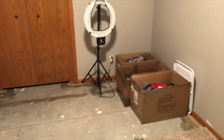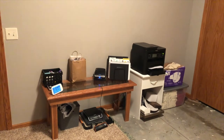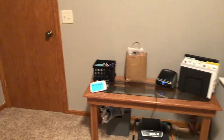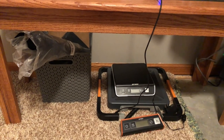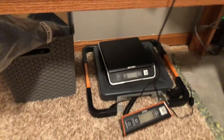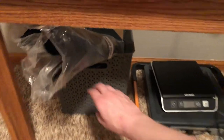So over here is my little shipping station. Very humble beginnings, you guys. So I guess I will just show you how I have it set up. Down here, I have my scales to make sure the weight of my packages is correct. I have a 100-pound scale. Actually, I think it's a 400-pound scale. I don't remember. And then the top one is a 25-pound scale.